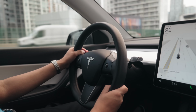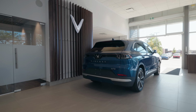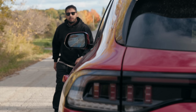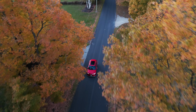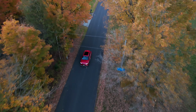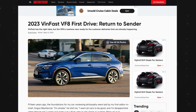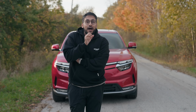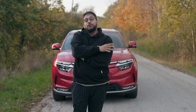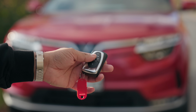So I've been an EV owner for several years now, and I've tested my fair share of EVs, which is why when VinFast reached out to me to test out the VF8, I was a tad bit nervous. You see, VinFast is a Vietnamese company that's somewhat new to the market. They launched their first car in North America last year, in 2023, and to be honest, they didn't have the greatest reviews. However, unlike some other companies, like Fisker, they actually listened to their critics, and they've improved on a lot of the things they were having issues with in 2023.